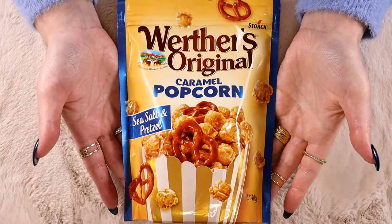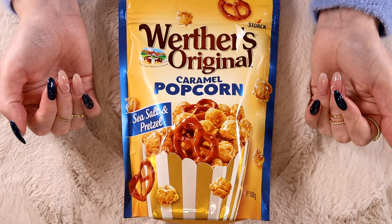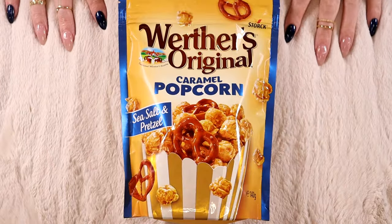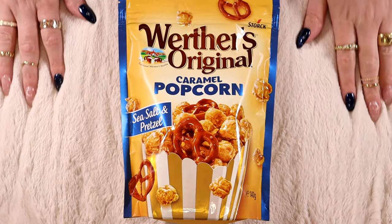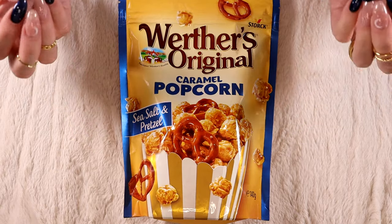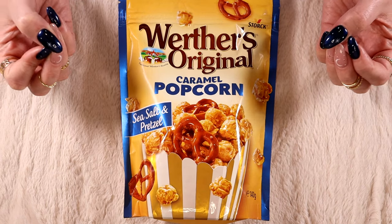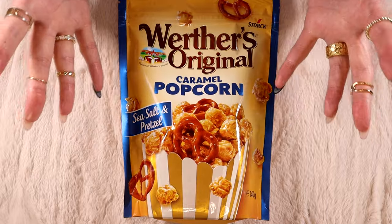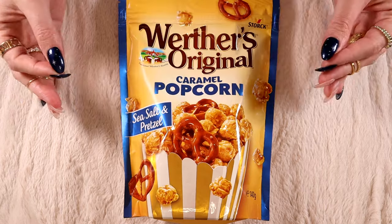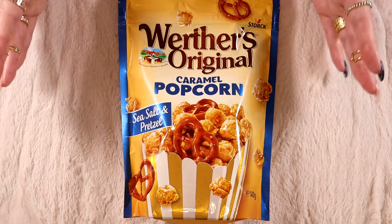And this is the real treat that I have been waiting for since that day. The other stuff is nice, fun, whatever, but this, when I saw it, I was like, I have to have that. It sounds like heaven. Werther's original caramel popcorn, sea salt, and pretzel. Doesn't that just sound like the most delicious thing ever? That just sounds absolutely perfect to me.